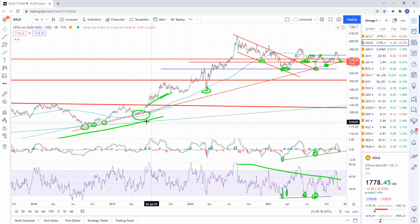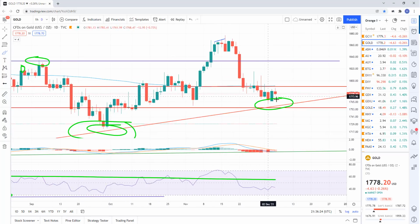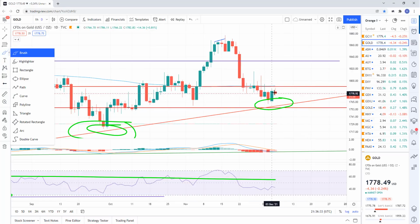Let me put log scaling back on. Sorry about that. We hit that there, support, and here we are again. So nothing's changed. Bigger picture, we're near support. This is where I'd expect gold to rally.